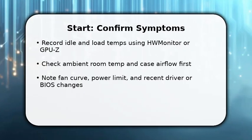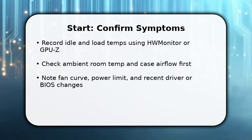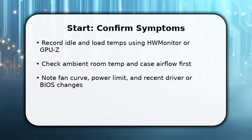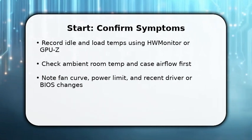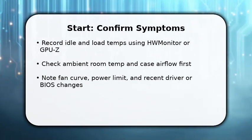You begin by confirming the problem. Measure idle and load temperatures, and compare them to the GPU's safe range. Use a monitoring tool and run a short stress test. Watch thermals climb and note fan behavior.